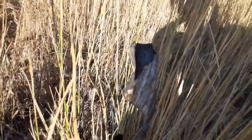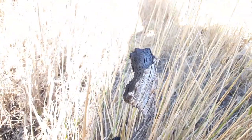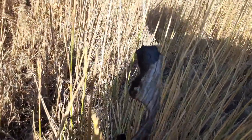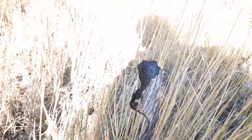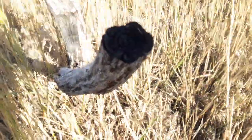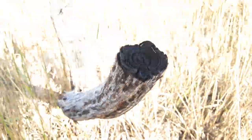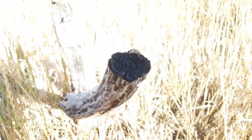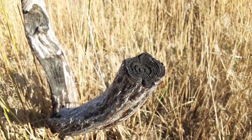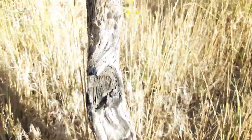Man, I can't see crap with the glare. That's the problem with the sun facing on it. It's also facing right on my screen. So there you go. Charcoal here, unburned here. This is the most common burn pattern right here. The circular burn on the end of the branch. Of course, my shadow's on it. Perfect circular burn pattern on the end of the branch. Unburned here.